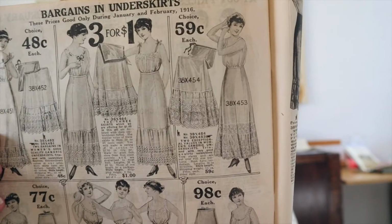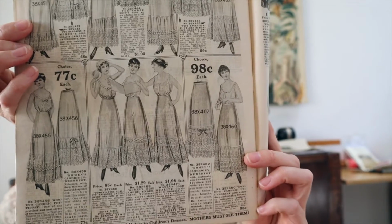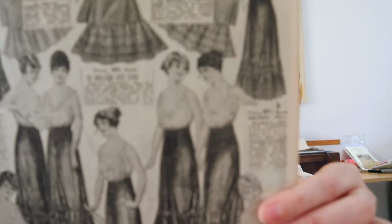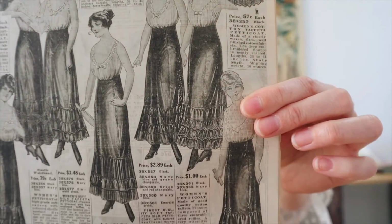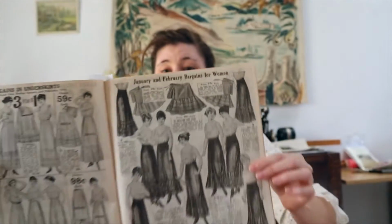And you can see the difference in the petticoats that I showed last time. These ones are much more A-line in shape. You can't really tell, but you saw my example. They're quite a lot fuller than they would have been in the 1911 time period. And this is only a difference of 4 years. That's a very fast change for fashion.